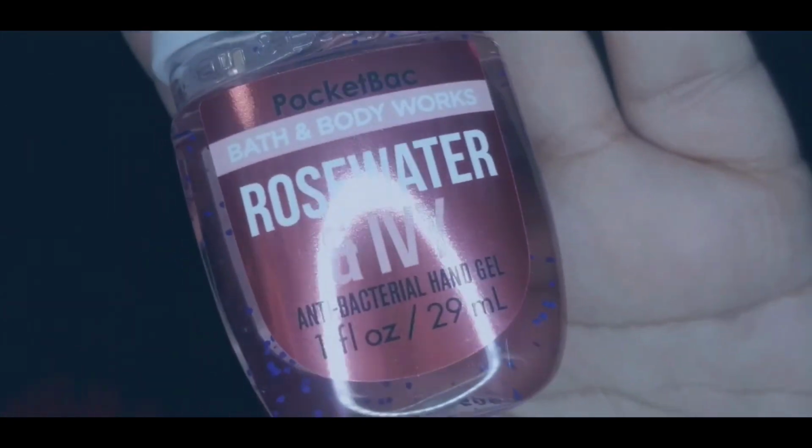Now, if you love me, you know that my favorite scent of Bath and Body Works is, somewhat of a drum roll, rose water and ivy. I love it in the sanitizer. I love it in the soap. I love it in the lotion. I love it in the spray. I love it in the candles. I love it in everything. Everything? Everything. Everything? No. I love it in everything. I just love rose water and ivy.